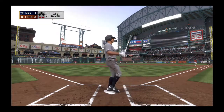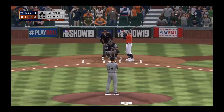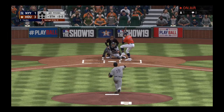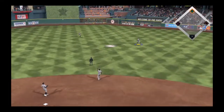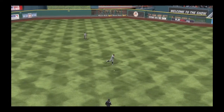And he struck him out. His 8th. Coming to the plate now, George Springer. He comes in 0 for 2 thus far. Fooled him a bit as this is hit high in the air towards right center and shallow. Judge is there, and he makes the catch for the out.